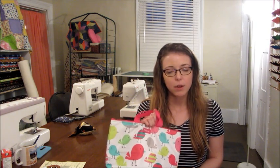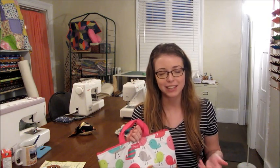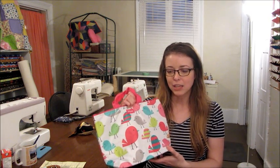I do have one of their larger thermal totes, and I use that a lot for camping or weekend trips, but I thought that I needed something a little bit smaller for the car, just to keep water bottles and snacks in for small road trips or day trips. Otherwise I end up bringing a massive purse and putting all of the water bottles and snacks in that, which is a pain in the butt to carry around. So I thought this would be really cute.